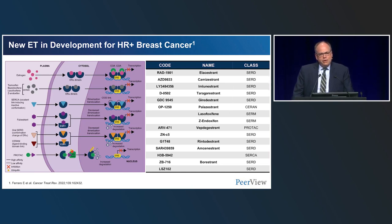You know, we went from a period of time where we only had tamoxifen to 3 different third-generation aromatase inhibitors and to use of fulvestrant, to now what I would view as almost an explosion of new drugs that are being studied. We recently had the FDA approval of elacestrant, an oral SERD, but there is a series of other SERDs that are in development. You can see them here.